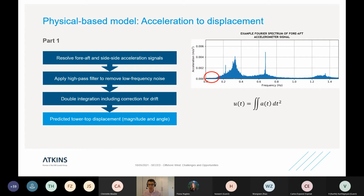Now, why did we need to apply a high-pass filter to remove the low-frequency components of acceleration? Well, that's because we need to take care to remove any low frequency noise or zero offsets present in the original data before converting from acceleration to displacement. After double integration, these can introduce significant artifacts in the resulting displacements. So in this study, I'm just briefly highlighting on screen a Fourier spectrum of one of the acceleration signals from a sample day of data, and I've highlighted some of the low frequency noise that we're still seeing in this signal. If you were to apply double integration to that without removing it, that can produce significant artifacts.